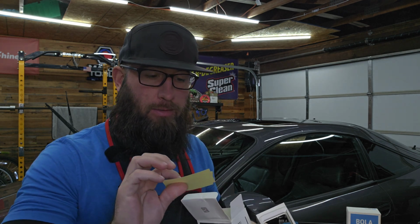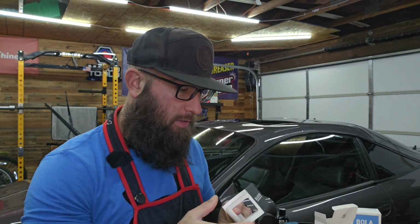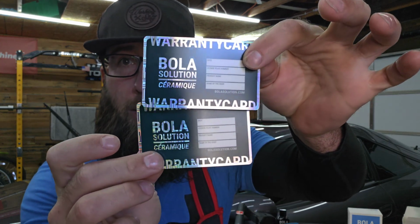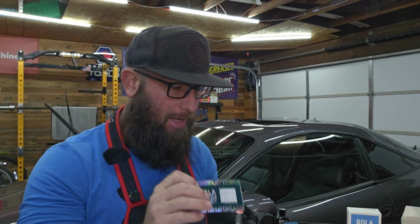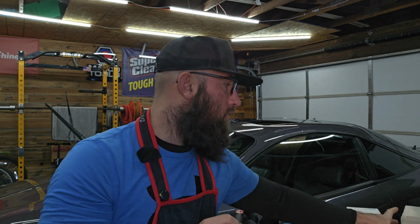What else comes in here? Okay, we got, well, that's pretty cool. The certification stickers. That's pretty legit. And then it has warranty cards. Look at that. Check that out. So you can give this to the customer if you want to, provide this with them. Date, license plate number, product name, name of shop. That is actually really cool. Flat, I like that. Kind of reminds me of the holographic Pokemon cards. But yeah, so that's what the kit comes with. That is the Pure Shield Evo.